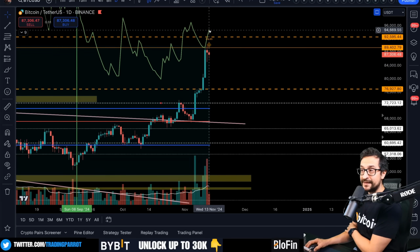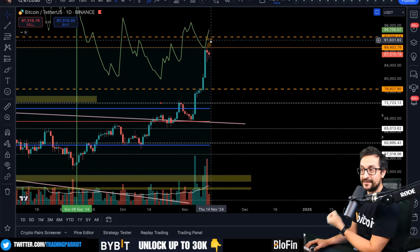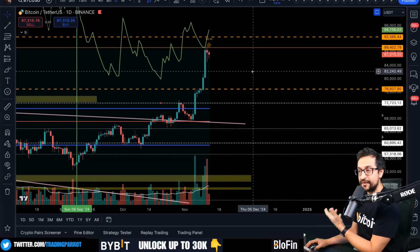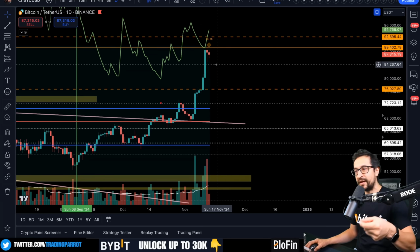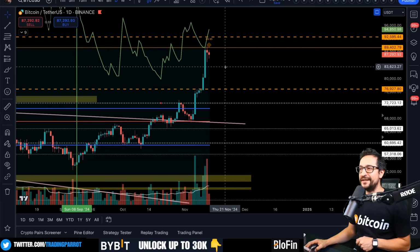Now that resistance of RSI 85 is at 94.6. So the price projection, if we went back into RSI 85, has moved up. As I was explaining, it was going to happen: if the price comes down, the targets always go away. That's also covered in the tutorial when we cover reverse RSI calculations.